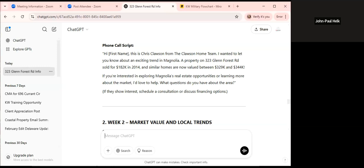I want to run this script when I'm calling my buyers. I want to run this script when I'm calling my sellers. I want to run this script when I'm calling vendors. Make sense? Okay.